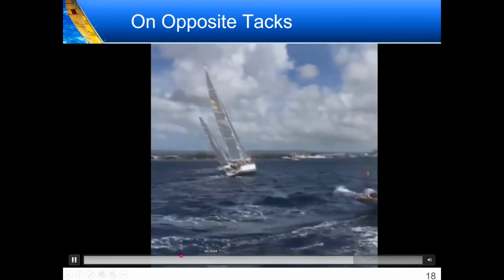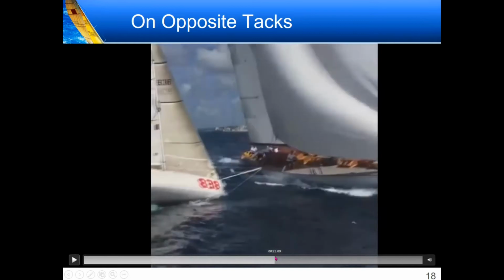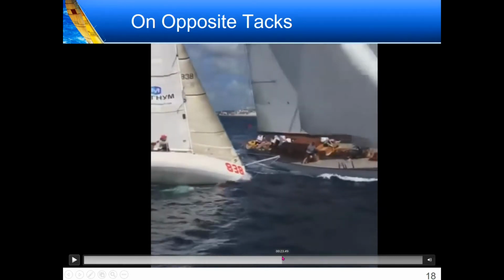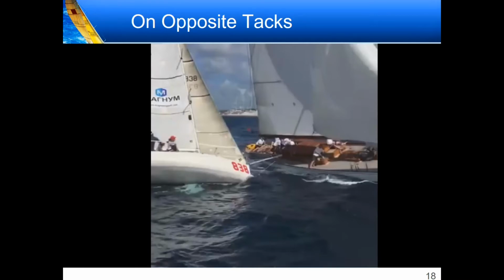So, did you see what happened there? Let's see if I can stop it where I want to. A little bit further, just a little bit further. There's one person, I want to see all three. Okay. All right, so there are three people on this boat. Do you think they were aware of this port tack boat? The three up high, probably not. We don't know for sure, but this is definitely a port starboard case.